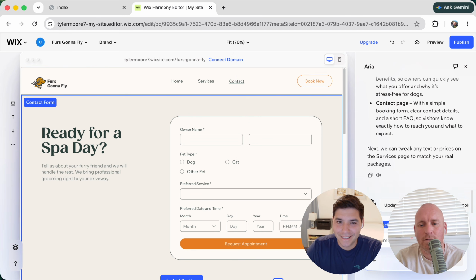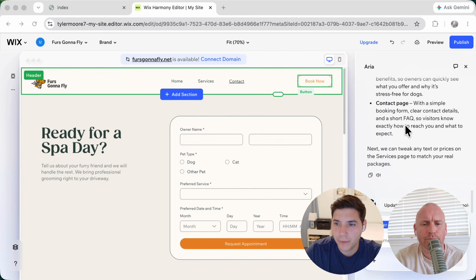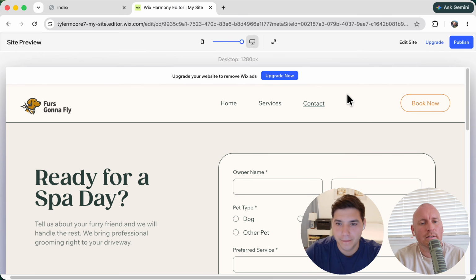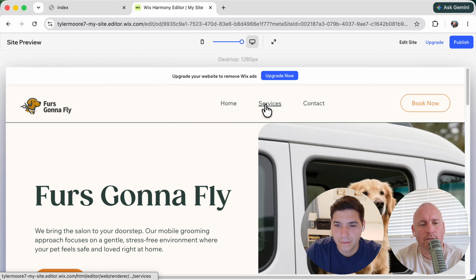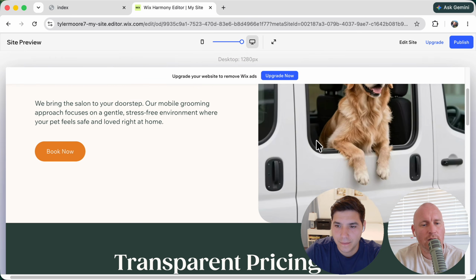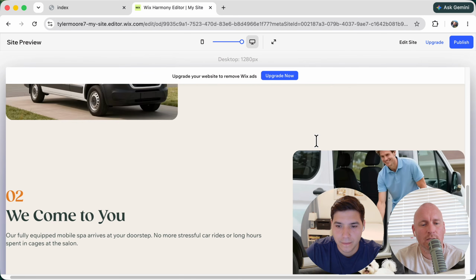I don't know. Oh my gosh. You can just click the preview button in the top right corner. Oh, right. Okay, preview. All right, now we can see it. We got our services page right here. Nice. Ooh, really nice.